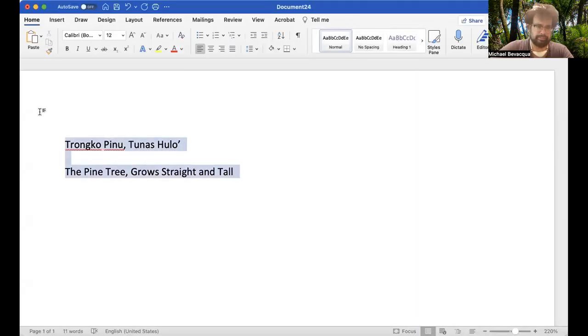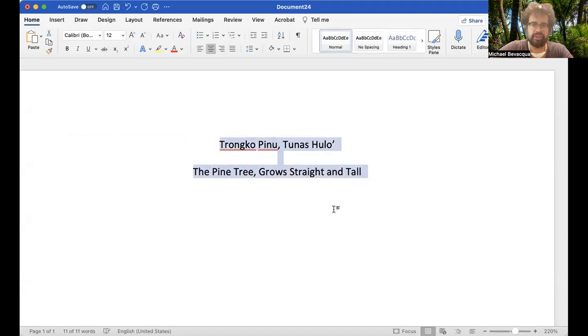So I'm going to type it up here. All right. And so because it is tree related, I was looking for a Chamoru saying related to trees and stuff like that. And so I do remember one, and it's something which definitely is influenced by the Spanish.